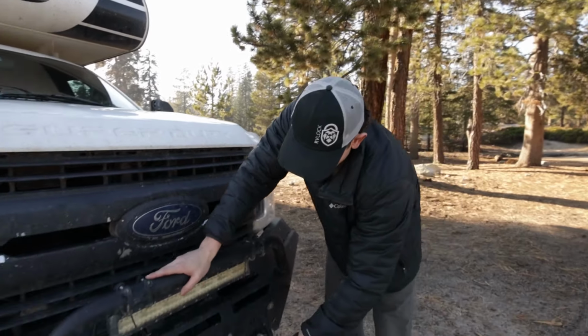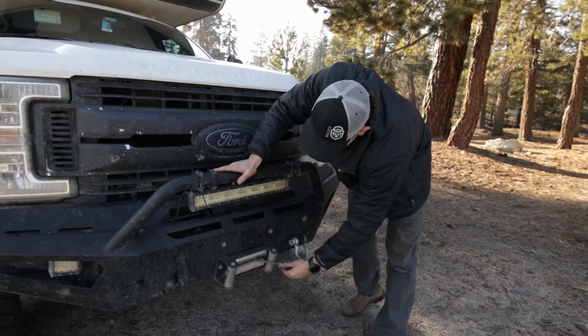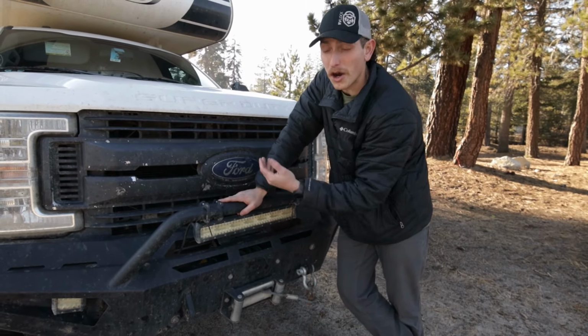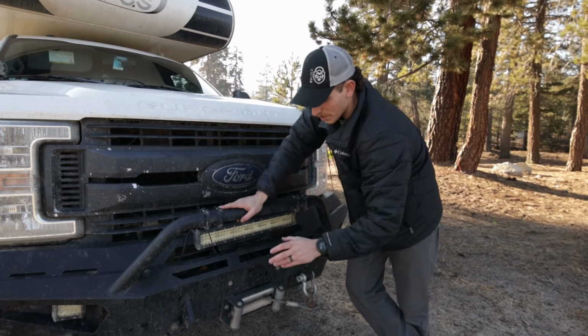And then we also have this winch that is from Harbor Freight. It's a 12,000-pound winch, and we did use this in Mexico to not only pull ourselves out, but pull other people out. It's been amazing, and we love it.